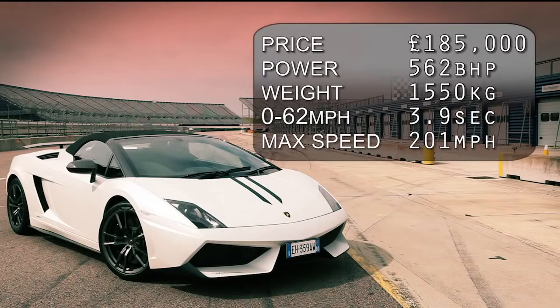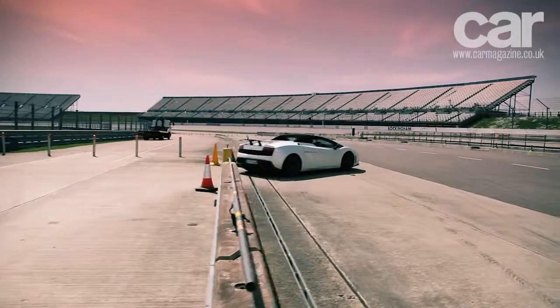Next up, it's the Lamborghini Gallardo Spider Performante, basically a roadster version of the hardcore Gallardo Superleggera. It weighs 75 kilograms less than a regular Spider and delivers its V10's grunt to the ground through all four wheels.